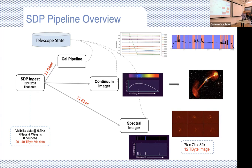Once you've calibrated the data, then we can move on to the next step, which is imaging. And there are two flavors of imaging. There's continuum imaging. Continuum imaging really is when you try to image emission that is present at all wavelengths. So when you look at a light bulb, what you see with your eye is continuum emission, right? There's emission at all wavelengths. If you're an optical astronomer, you call this photometry, and if you're a radio astronomer, you call it continuum. And you make one image that integrates or adds together all of the emission in all the wavelengths. So you get visibilities in and you get one image out.